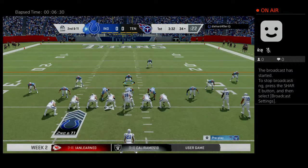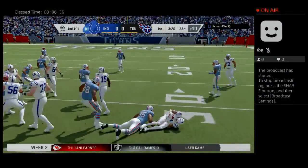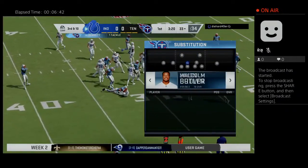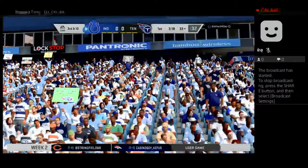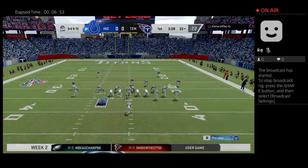Here's 2nd and 11. Here's Hines. The 2nd down play, not much better than the first, just a gain of 1 there. And this is why aggressive defensive coordinators love to blitz. It wreaks havoc because they end up taking their attention to the blitzers, freed up the D lineman to make the play. Here comes the 7th play now of this drive as this is 3rd and 10.